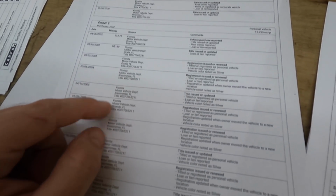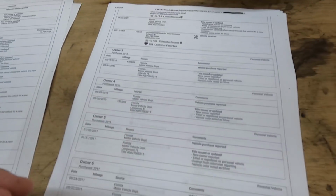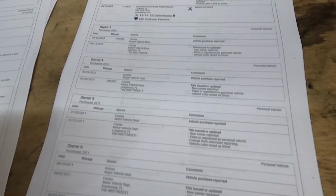He lived in Ocala, or bought it in Ocala. It was registered in Kissimmee, Orlando, and then sold from Orlando. Then owner 3 had it for 179,000 miles to 189,000 miles. Didn't even have it for a year, 10,000 miles. Pretty solid.